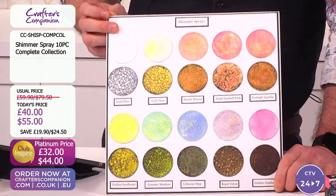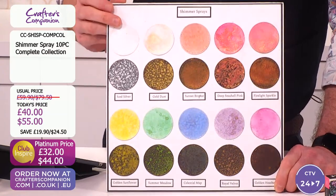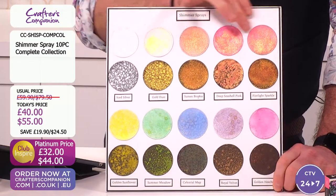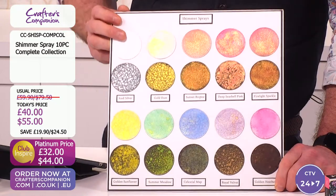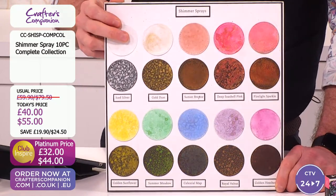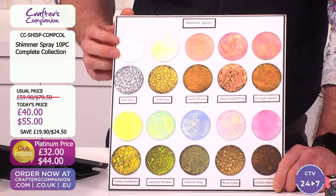And this board is a really good example, I think, of showing you how it's going to look for you on your different colours of cardstock as well, because along the top row for each one, it's showing you what it's going to look like for you on your white cardstock. And on the bottom row of each one, it's going to show you how this is going to look for you on your darker cardstock too. So all the colours you're going to get.